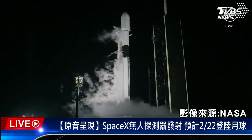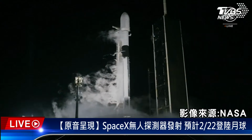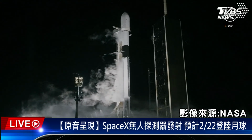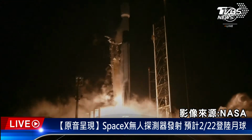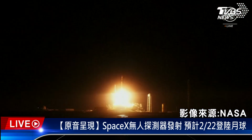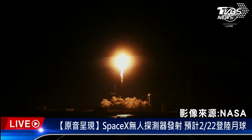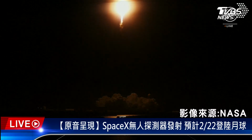T-minus 10, 9, 8, 7, 6, 5, 4, 3, 2, 1, ignition, and liftoff. Go SpaceX, go IM-1 and the Odysseus lunar lander. Vehicle pitching downrange. Stage 1 propulsion is nominal.